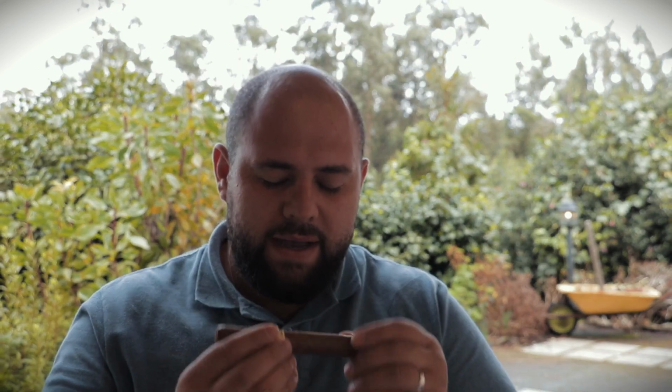And just by making that cut, I can see that it's nicely filled. Straight away, some tobacco aroma came out. A bit of pepper in the nose. The wrapper has a bit of nice tobacco smell. Nothing that sticks out, nothing very strong.